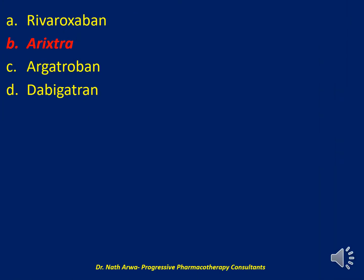So fondaparinux or Arixtra it is, and I'll give you the explanation why. Now, unfractionated heparins, the low molecular weight heparins, and parenteral factor 10A inhibitors such as fondaparinux all contain the needed pentasaccharide sequence required for proper binding to antithrombin, which then causes conformational changes in antithrombin, and that allows it to more effectively bind and inhibit the clotting factor 10A and factor 2A. Therefore, antithrombin must be present in circulation in order for any of these three medications to exert an anticoagulation effect.